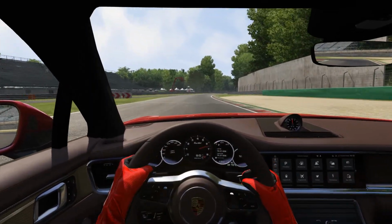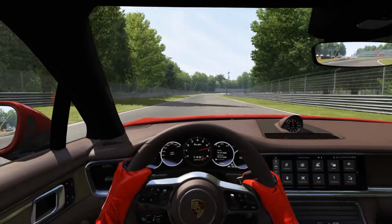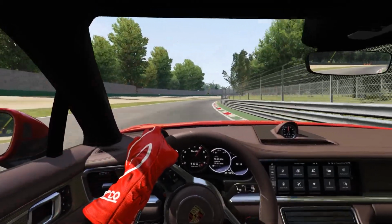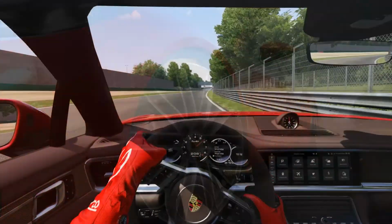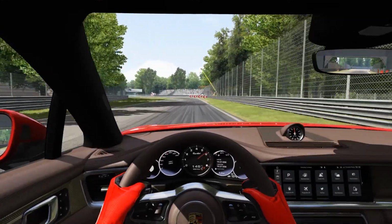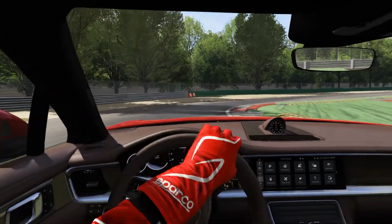Oh, back end comes out. It is playful, this thing. It does have the four-wheel steer that is featuring on most Porsches now as an option, but you can actually see it working in Assetto Corsa, which is great. But the way it just turns in and how direct the steering is now is superb. Right, braking before there, into second. Oh, come on, back end coming out again.